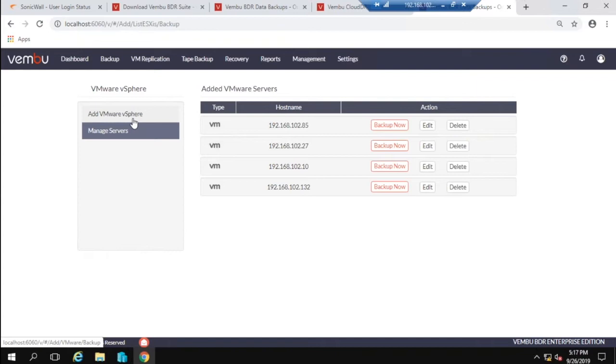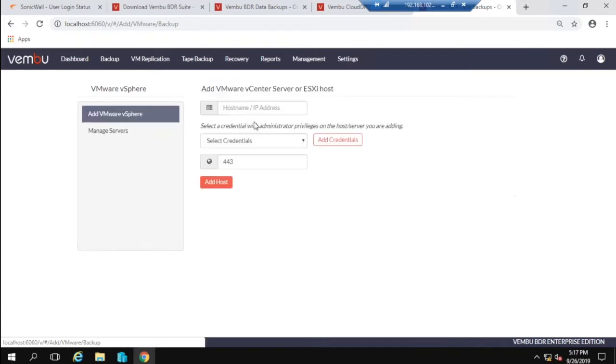Once the host is added, you can just select the virtual machines and configure the backup for them. Let us take this VMware backup as an example. You just need to give the IP address of your ESXi or vCenter. Then you need to give the credentials, and once after giving the credentials, just click on add host. Your servers will be added here.